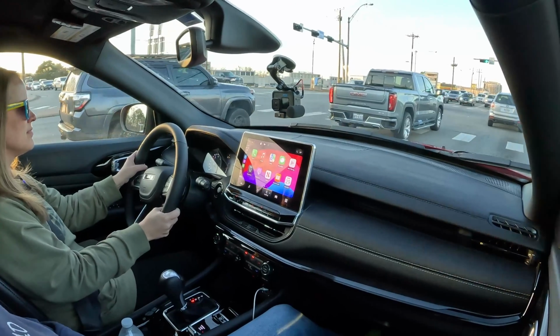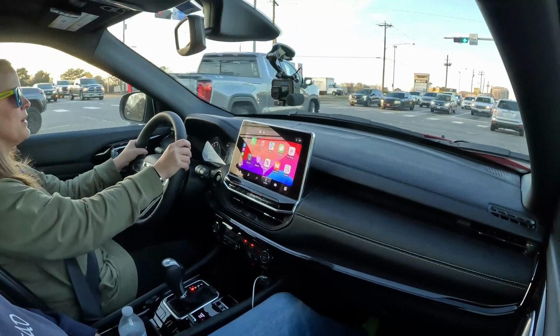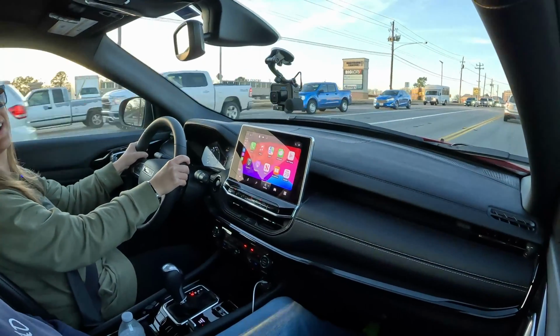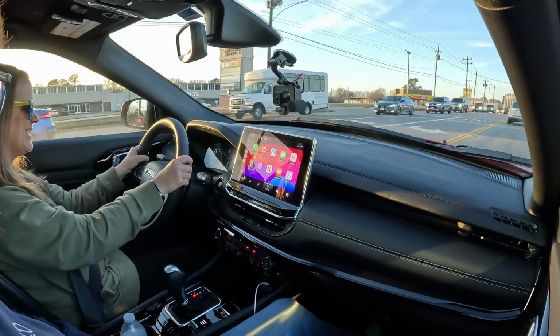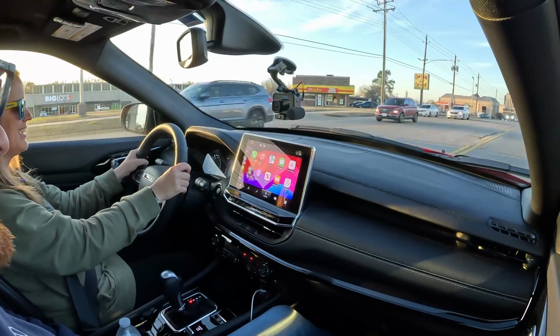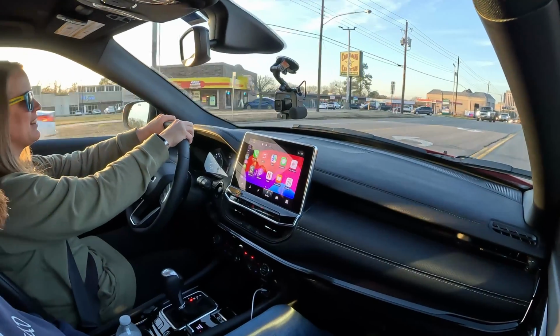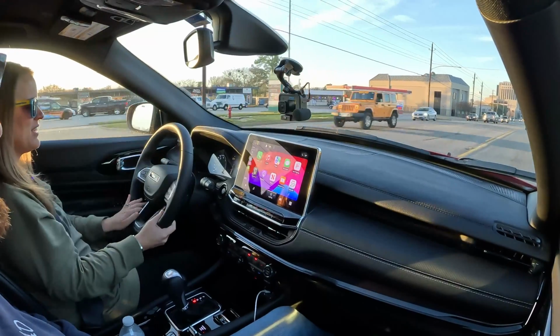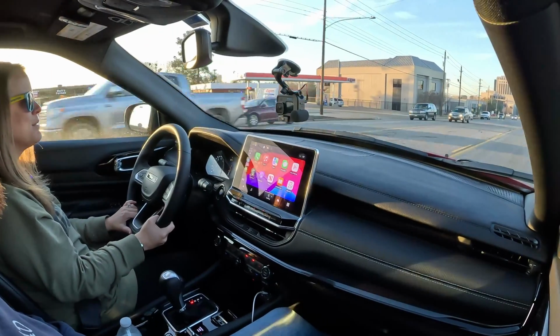What are your thoughts on the steering wheel? I like the steering wheel. I wish the design was funner, though. You said the same thing about the Grand Cherokee that we had. Well, I do wish that. But it is nice and thick, and I like whatever material this is that it's covered in. It's just kind of basic.